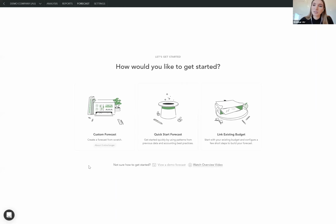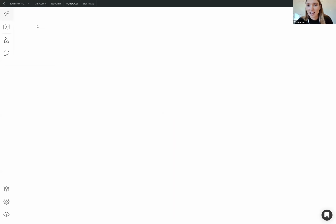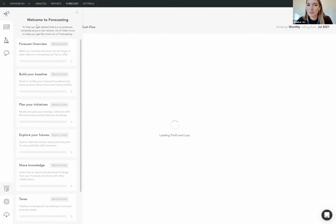The last option here is the custom forecast. If you do have a current forecasting method that you feel quite comfortable with, I would probably recommend this option. You'll see it takes about 3 minutes longer to get set up. So those are the three methods of generation. I'll jump into a forecast that I have done a little bit of setup on here, and to get started, I have used that smart prediction, that quick start forecast.